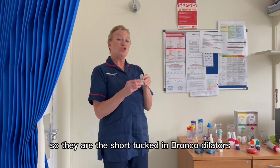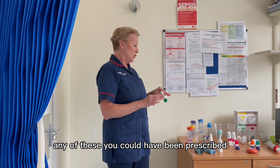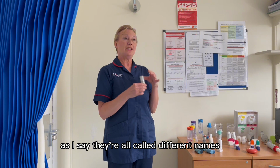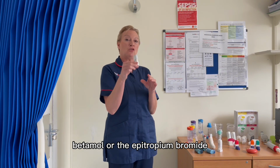So they are the short acting bronchodilators. Any of these you could have been prescribed. As I say, they're all called different names depending on which company make the salbutamol or the ipratropium bromide.